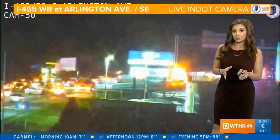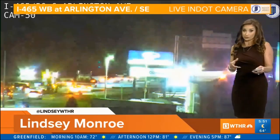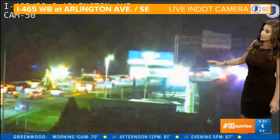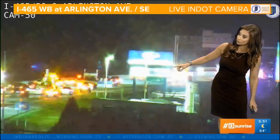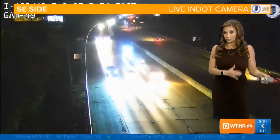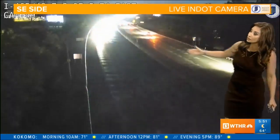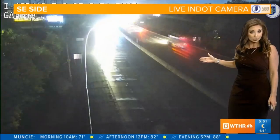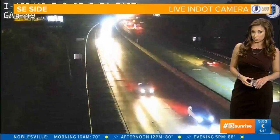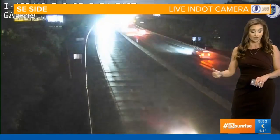We know that several lanes are blocked at this point due to this vehicle fire. At this point, perhaps just one vehicle involved. However, a lot of emergency crews kind of arriving on scene, assisting with that situation. So we do know that perhaps one travel lane getting by this right now, but it is going to potentially cause some backups. This is a look at the camera just north of that. So we are going to monitor this to see if we do see a major delay or backup develop around that situation. But in the meantime, we do know that emergency crews are responding to that vehicle fire 465 westbound at Arlington Avenue on the southeast side of town.